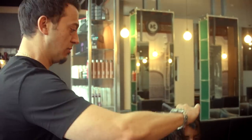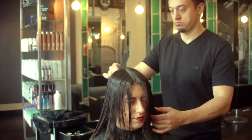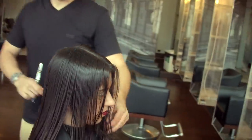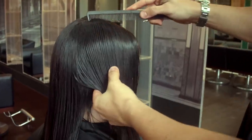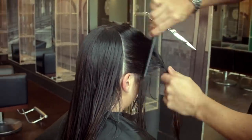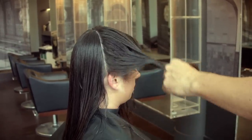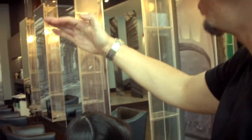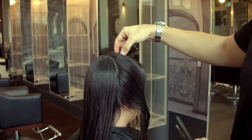Now it's time to transition to the back. Just section these front pieces out, we're done with those. We'll come back to that, because what we're going to find is through this section here, we're going to need to flatten it out a little bit so you get the shape and the hair stacks away, so we will have to address this sort of mid-third again. But now it's time to work the back.